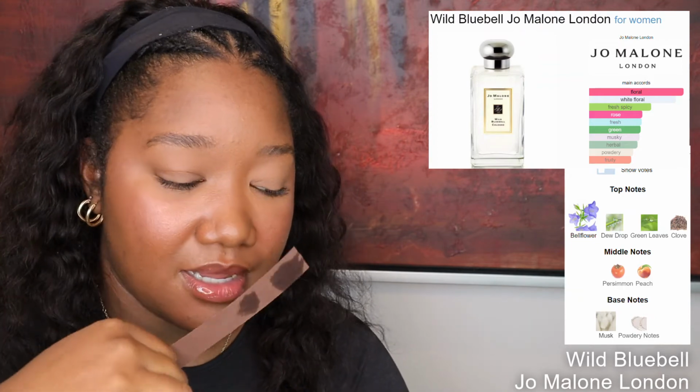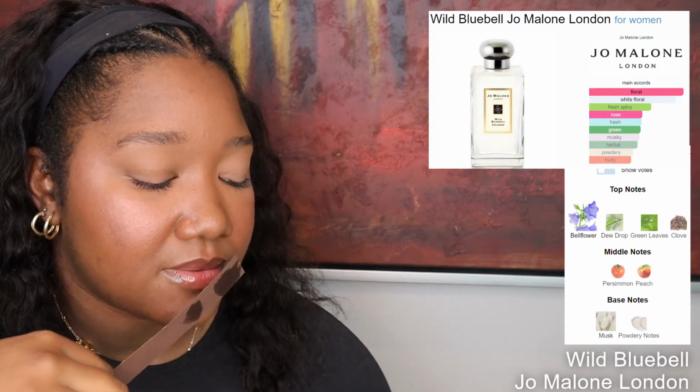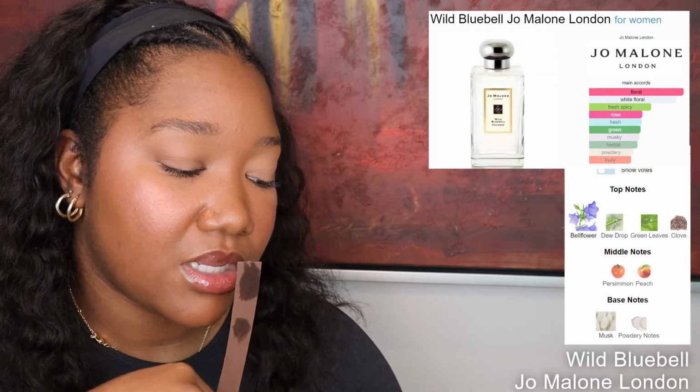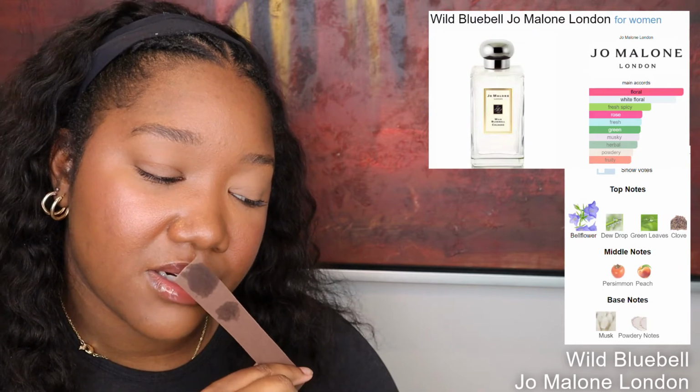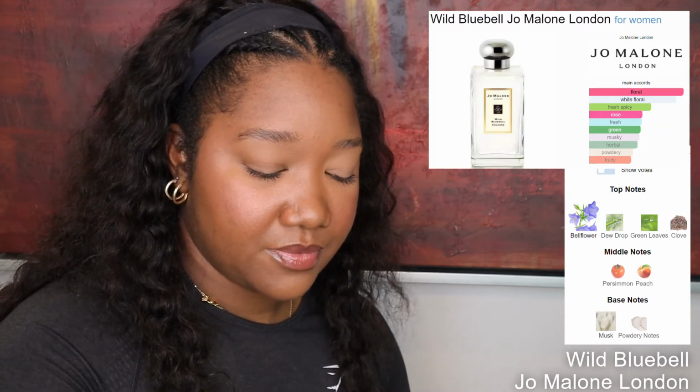So, Wild Bluebell has a very distinct scent to it. I believe it is the Bluebell. It's a very floral fragrance with a little bit of an interestingness to it. It does have a bit of a fruitiness to it. It's supposed to be a green fragrance, but it's not, to me, very green. It's interesting. Very different. This is a very different kind of floral. I don't know anything else that smells like this.